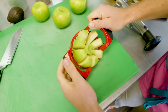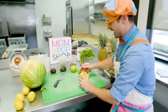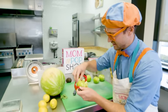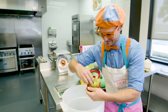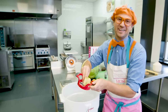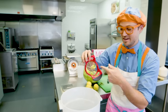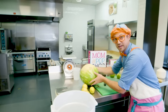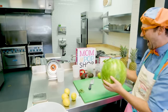Whoa, look at that. That is awesome. Slice the apples, so then you pull them out. Put them right in our big bucket. Wow. And you keep the core, which is the center, out of it, because there's a lot of seeds in there. Oh, speaking of seeds, watermelons have seeds.